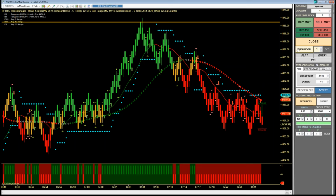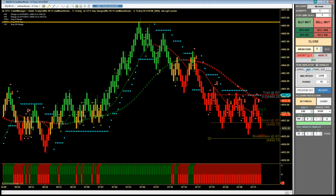So now, I'm just going to throw an order in here so you can see how it works. You can see we have our break even, we have our risk amount, we have our auto stop that we like. Let's see if our bar high low is, oh, bar high low is still not quite right. Okay, I must have done something wrong.